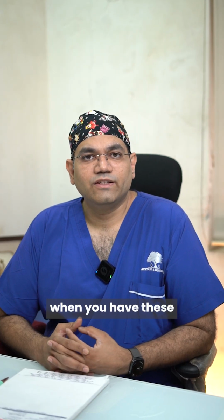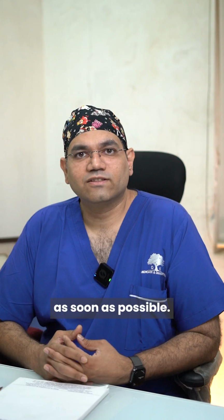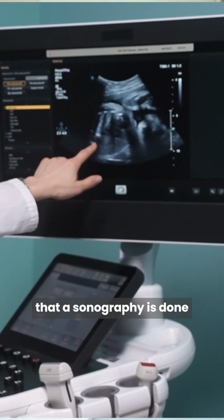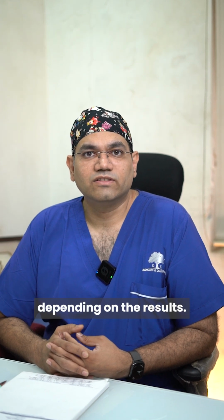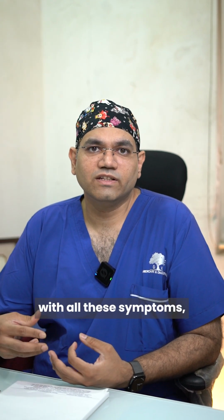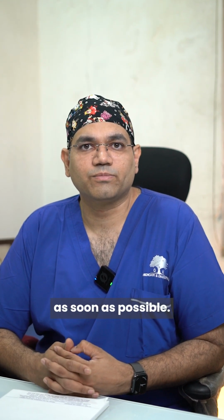What should you do when you have these recurrent symptoms? Consult your doctor as soon as possible. Make sure that a sonography is done, and after you get the sonography done, depending on the results, if there are stones in the gallbladder associated with all these symptoms, it is always better to go ahead and get it operated as soon as possible.